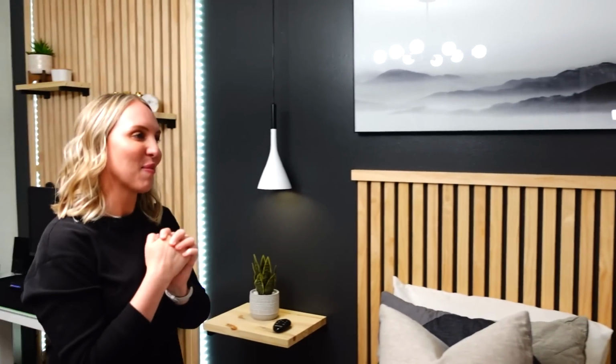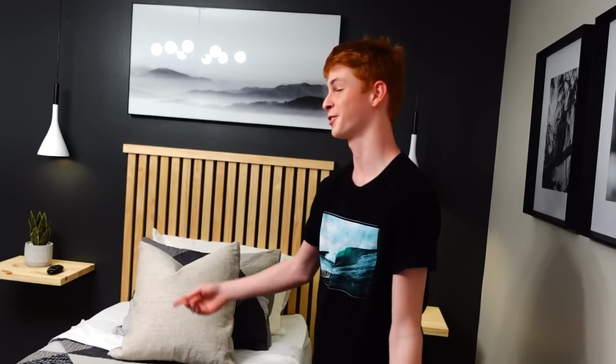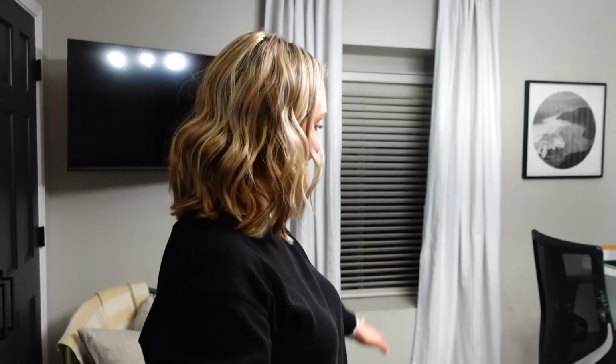You're so welcome. What's your favorite part? Either the pictures or the desk. You love the desk? Yeah. He loves the desk. I really love the desk. It is really cool. I feel like it just goes so perfect with your whole little setup over there. It completes the look. It really does. Look at him, designer.